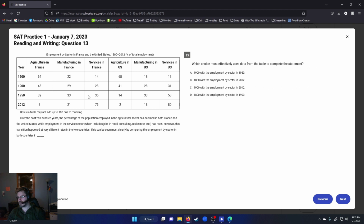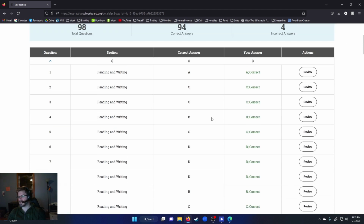1900 to 2012, 1900 to 2012. Again, those are similar changes. 1800 to 1900, those again are similar changes. So by noticing that one phrase, that they are very different rates, that slam dunks this question. All right. That's the only reading question that I missed.